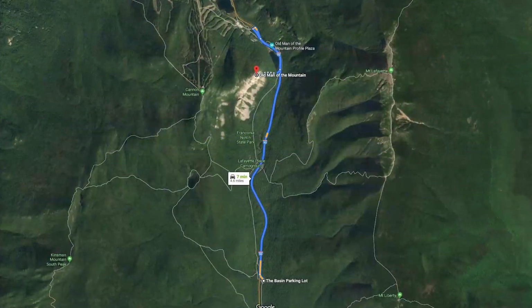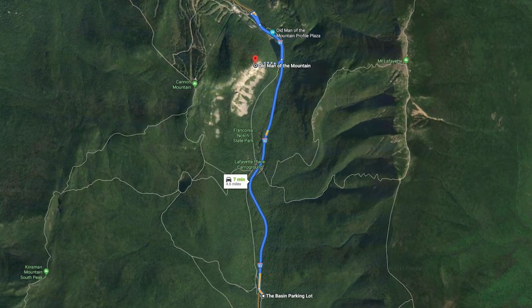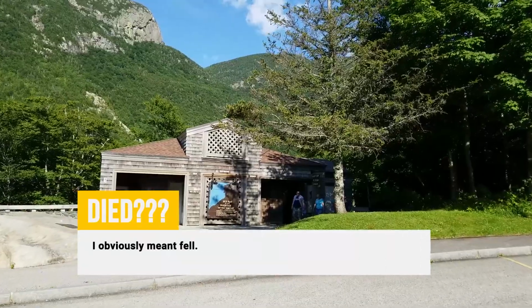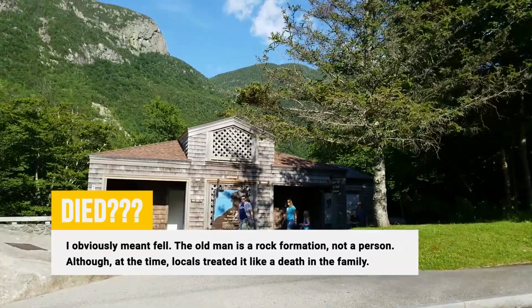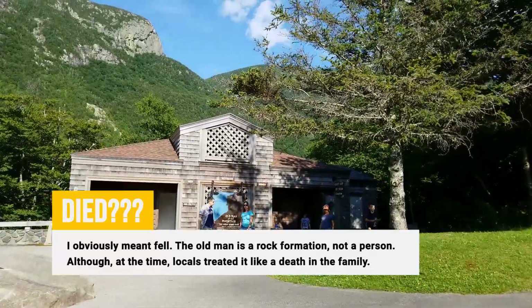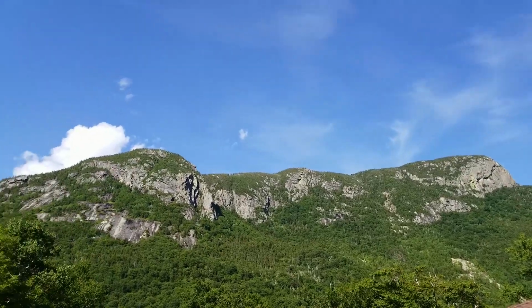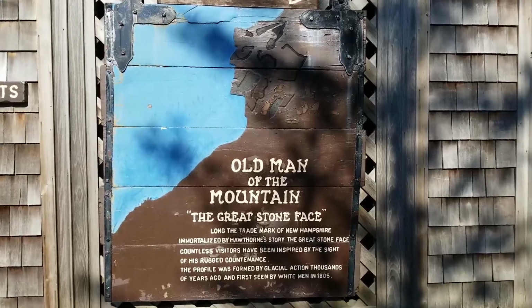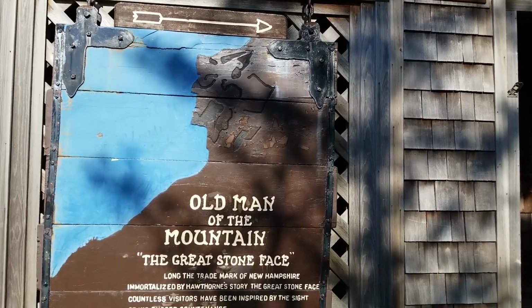So here we are at the next location. This is the Old Man of the Mountain. This place was built shortly before the old man died. It's too bad too. What they had here before this was pretty shabby compared to what's here, but the view here is pretty incredible. The mountain range. Old Man of the Mountain is that way. That's what it used to look like.